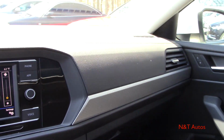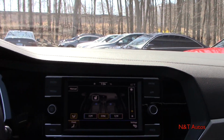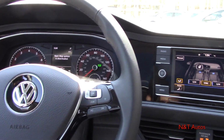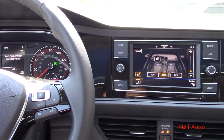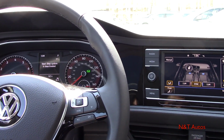You have the nice trim there, and also a manually adjusting seat on the passenger side. But at this point of the video, I'm going to adjust the driver's seat to a comfortable seating position for myself. I am 5'10", and we'll get in the back and see how roomy it is back there. And actually, quite frankly, it's very roomy, very, very roomy in the back seats.